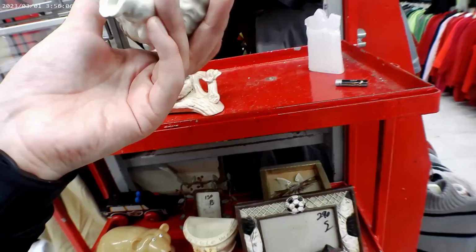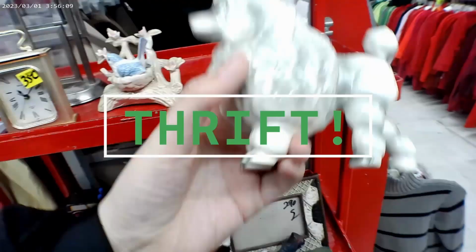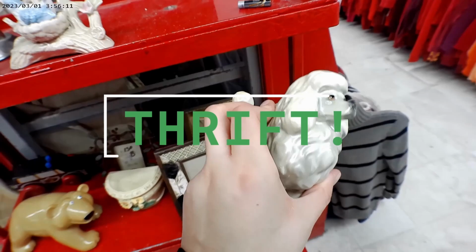I don't know much about this specific figurine. It definitely had some age to it. I like that it was a poodle. I love big, fluffy dogs. I'm not into toy dogs like poodles usually, but I just like the way that this figurine looks. So here she is, and she's in really good condition overall. She resides in my kitchen currently.